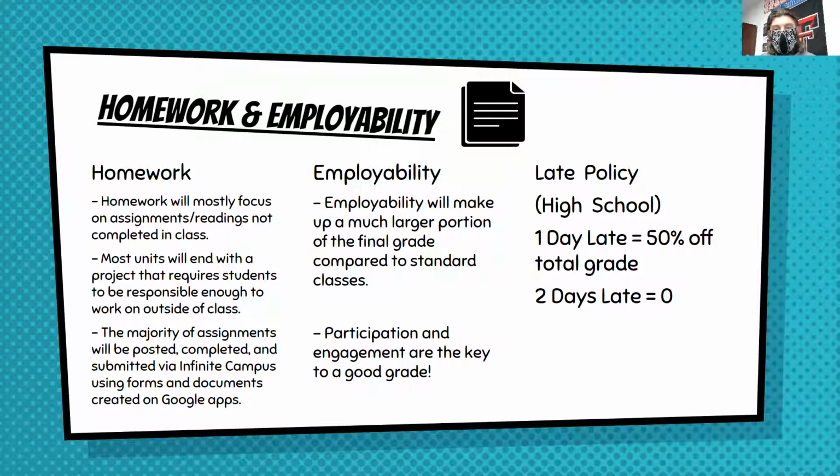As far as employability goes, it is a much bigger part of your grade in character class. So, again, doing all those little things to make sure that you're putting yourself ahead and putting yourself in the best position to succeed. So participation and engagement are the key. There's going to be a lot of classroom discussions, a lot of sharing of personal stories and things like that, so we can learn from it.